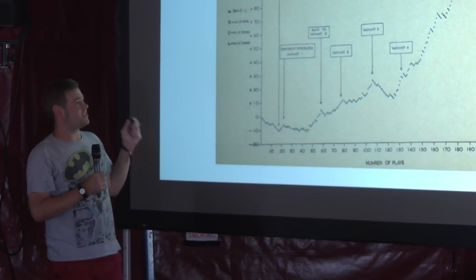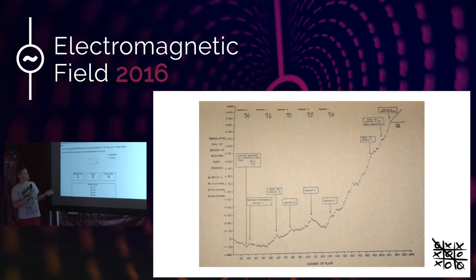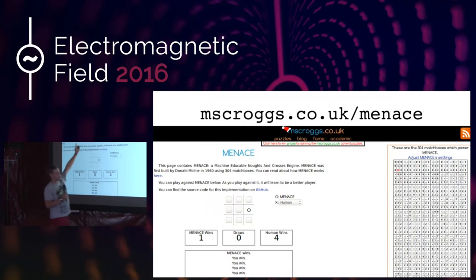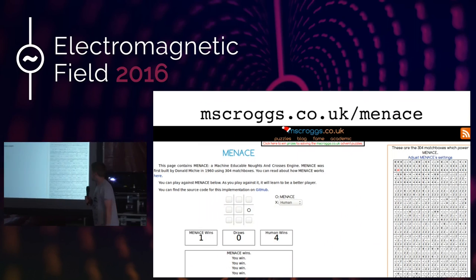So this is how to teach 304 matchboxes how to play noughts and crosses. And if you want to play against it, you can go to this page on my website where I've built a JavaScript version of it to save you the time of building one yourself.